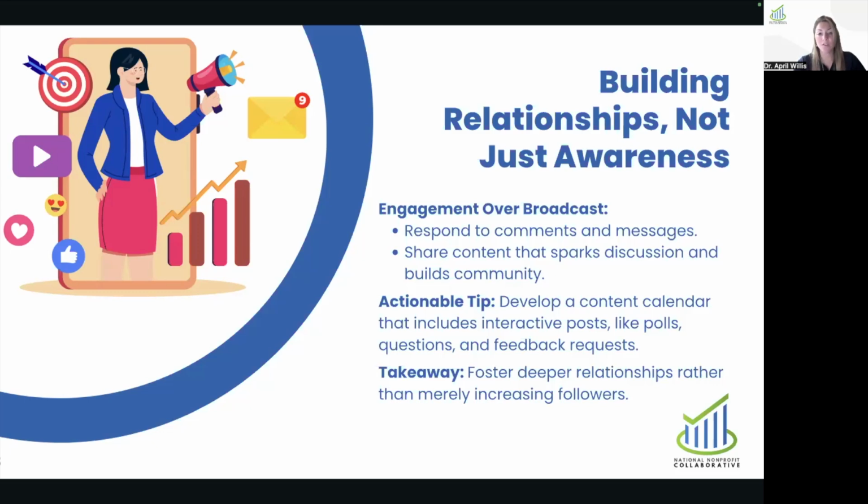When we talk about fostering deeper relationships rather than just increasing followers, what we mean is we want people to know, again, that you're genuine, you're authentic, you're real, you're not a fly-by-night. And so this looks like if you post and somebody comments on your post, you should be liking and responding to those comments. Not only does it look like you care and you pay attention, but again, it's increasing your opportunity to be seen by more people.